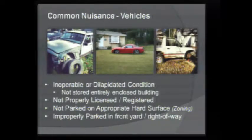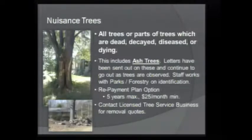Vehicles, another one of the ones that we look for. Ash trees, this is one we've tried to get the word out quite a bit over the last couple of years. From the city standpoint, the park standpoint, on the right-of-ways and parks, we're very near the end of having to deal with those, but kind of towards the beginning of dealing with the private ash trees.